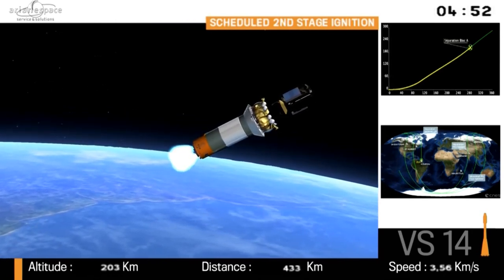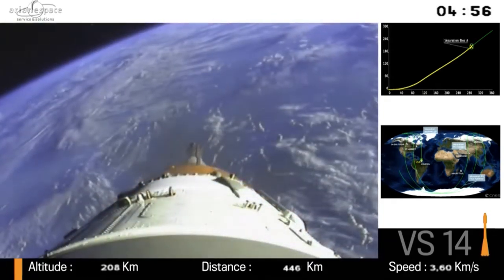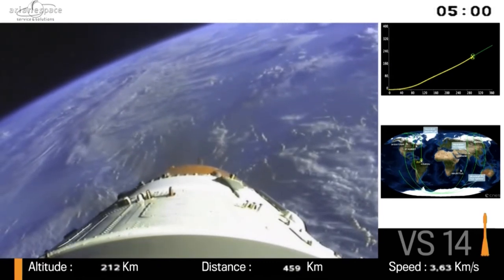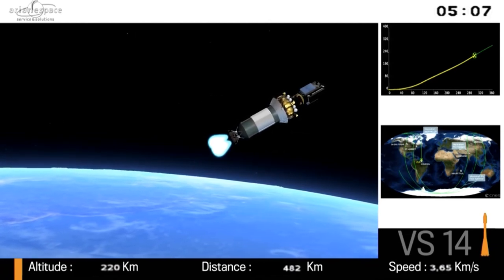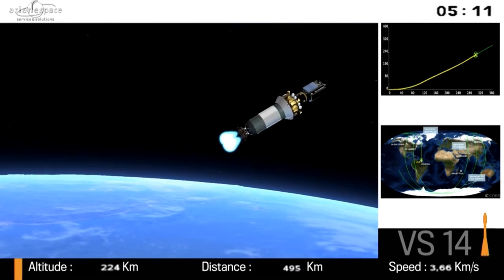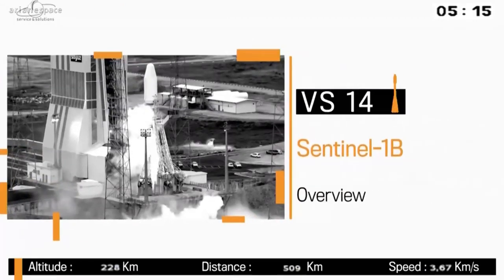Here we go. We are now burning the third stage. So we launched Sentinel-1A 2 years ago, and we're launching its twin tonight. Séparation du deuxième étage. Séparation de la vue. Interétage.